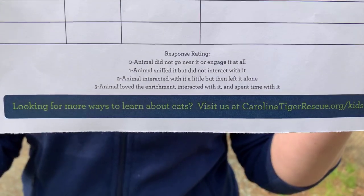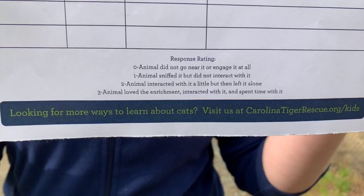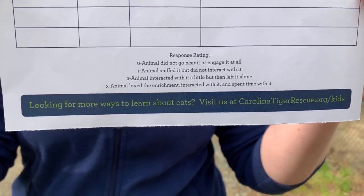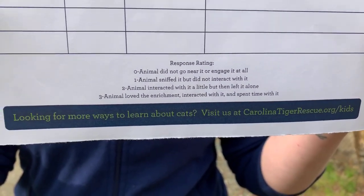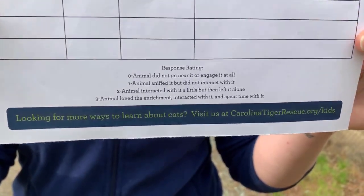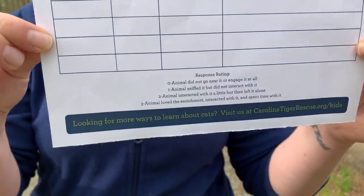A 0 is the animal doesn't even go near it or look at it, essentially. A 1 is the animal maybe sniffs it but doesn't really show any interest. They may sniff it and then walk away. A rating of a 2 is they play with it or they put a little effort into destroying it. And then a rating of 3 I like to call best day ever.